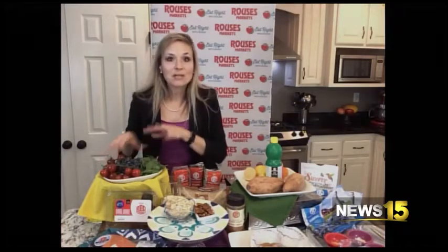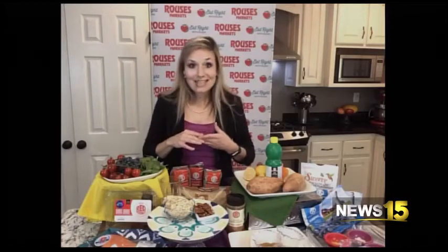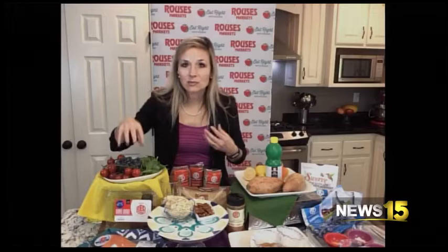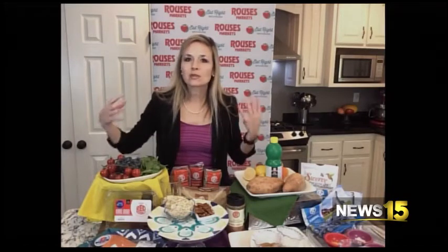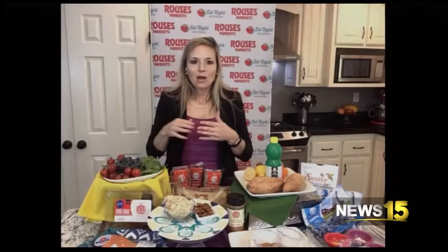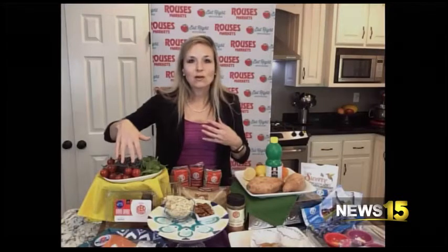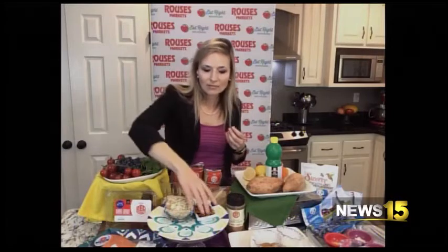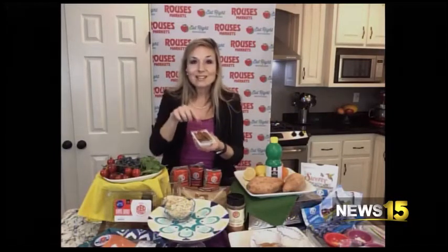I have some blueberries right here, but it's any berries. Berries are packed with vitamin C and really nutritious, and those antioxidants help get rid of things like free radicals that are floating around in the body, things that we don't really want there. Tomatoes is another one that is packed with vitamin C as well. So you can see where a lot of these items are really nutritious and have those vitamins and nutrients that we're looking for.